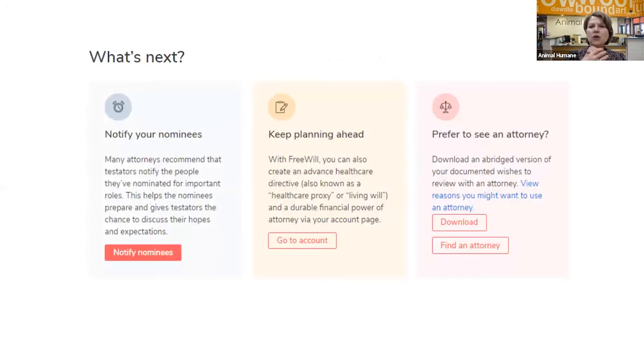And then it also gives you some other options. Do you want to notify everyone that you've named in your will? If you do, you can send an email directly from freewill.com. And then it asks, you can see there on the end, well, do you want to take all of this information to an attorney?